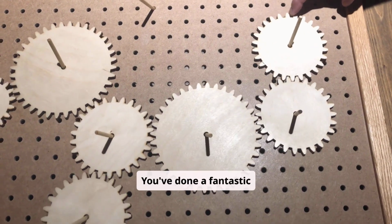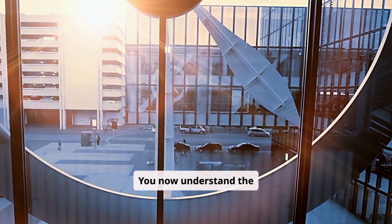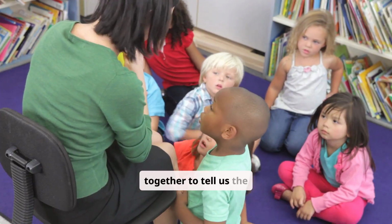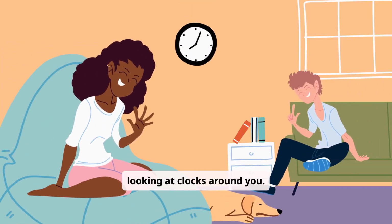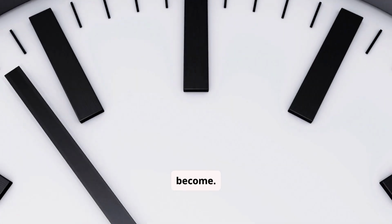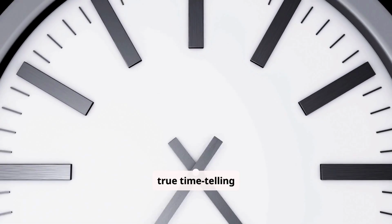You've done a fantastic job learning about the analog clock today. You now understand the second, minute, and hour hands, and how they work together to tell us the time. Keep practicing by looking at clocks around you. The more you practice, the easier it will become. Soon, you'll be able to tell time at a glance, just like a true time-telling master.